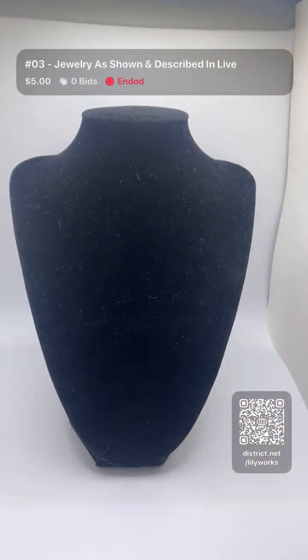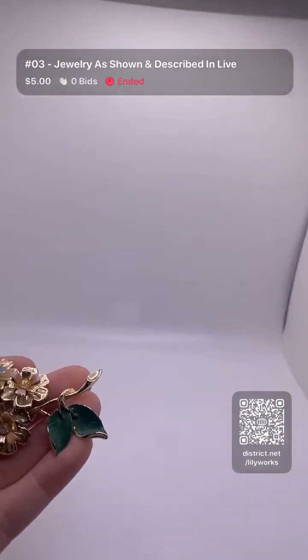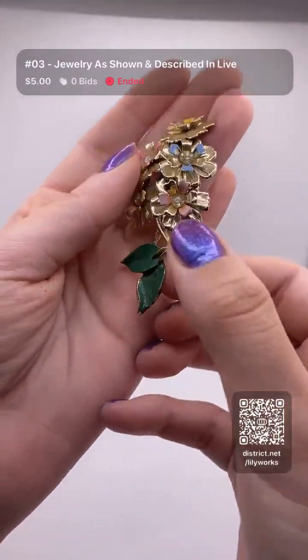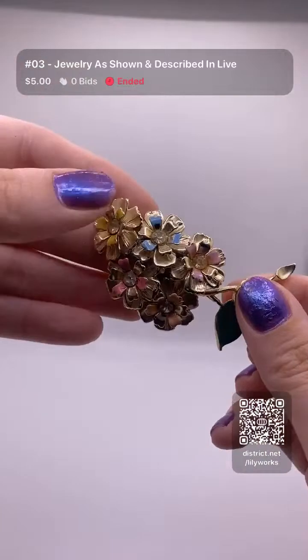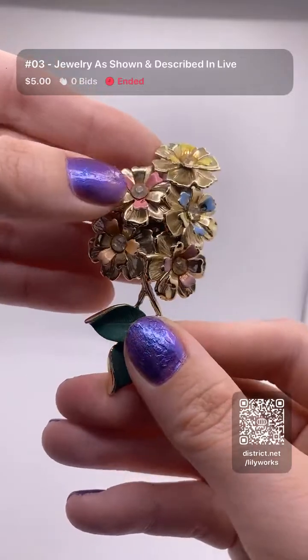Okay. So, I see a little brooch in here, and we all love brooches. So next up, let's see how long this guy is. He's going to be 2.5 inches. 2.5 inch long brooch. He's gold tone with green enamel, and then he's got these pastel enameled leaves on the petals on the flowers, and then inside are these crystal rhinestones.